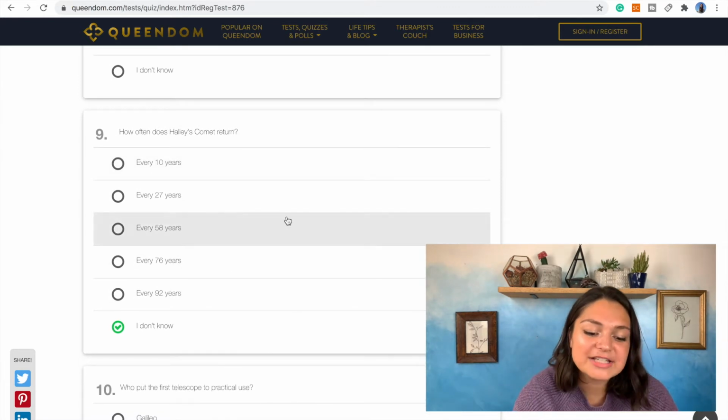Number 9, how often does Halley's Comet return? Okay, so now this is another tip that I didn't share in the video. When it's a question similar to the one we just did, number 8 or number 9, where it is kind of like a timeline of events or there's various numbers, try not to go on the biggest or smallest or even middle number. I try and go on the other options based on whether or not I think it's at the beginning of the timeline or the end. That's really how I make my decisions on these types of questions.